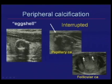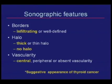There is a hypoechoic nodule here with interrupted peripheral calcification. This nodule has an extension through the thyroid capsule to the overlying soft tissue, and this was a papillary thyroid carcinoma. This is a solid hyperechoic lesion that has interrupted peripheral calcification and an irregular halo and represented a follicular carcinoma.